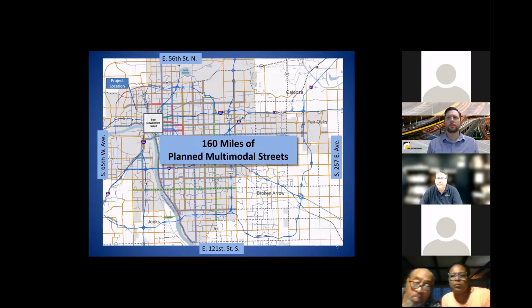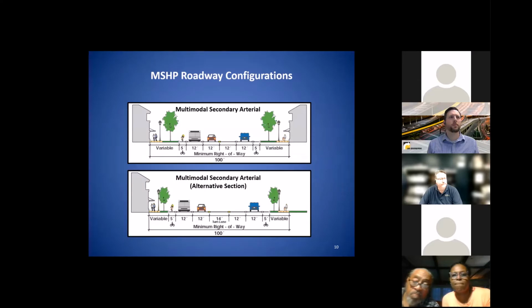There's approximately 160 miles of planned multimodal streets in Tulsa. We've done most of these studies for these sections to date, and this is one of our last ones that we're doing here tonight. Gilcrease Museum Road is a secondary arterial street in the Major Street and Highway Plan. So these two typical sections are used from the Major Street and Highway Plan as the basis for our design. And there you see that there are four lanes with bike lanes, and then also a five lane with bike lanes. These are just the standard sections that we use as the basis for our studies.